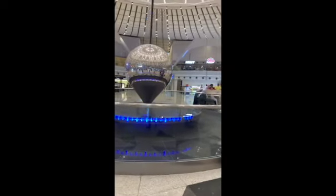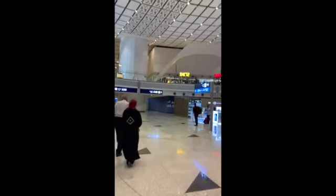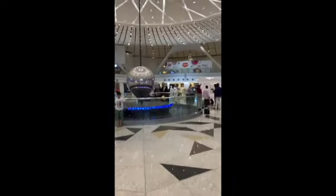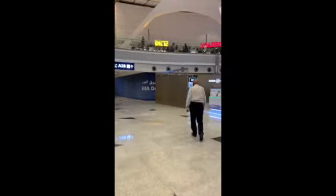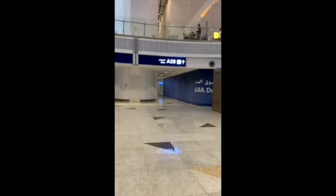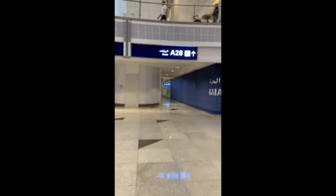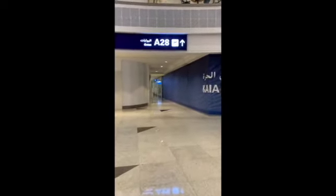So just like every airport has its own sign, just like Qatar has a big bear, Jeddah Airport has this dew drop. And our gate is A28, so now we are going to the gate for Emirates flight EK0804 to Dubai from Jeddah.